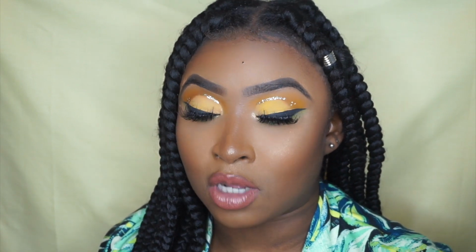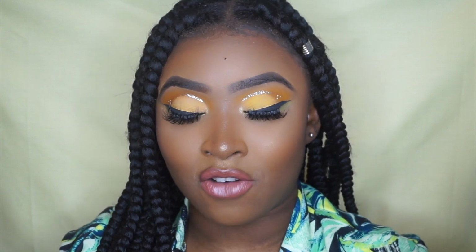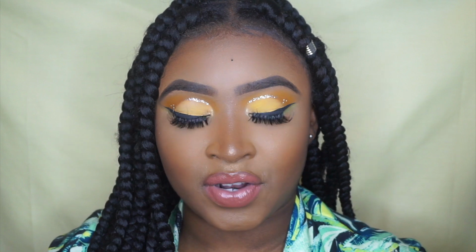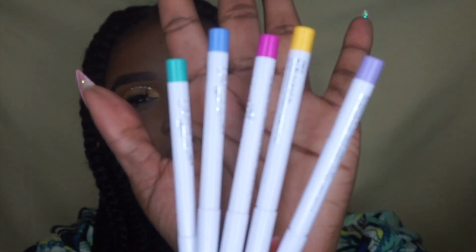These came out a long while ago and I needed to get them. So they're really creamy and they are comfortable in the eyes, and when I do get a chance, I am definitely going to buy some more. So these are the shades that I've got. They're all really brightly colored.